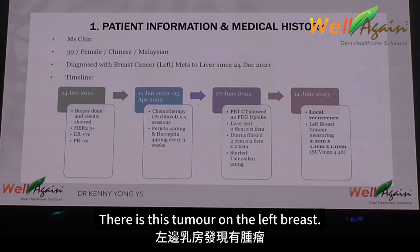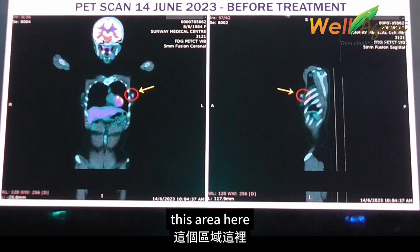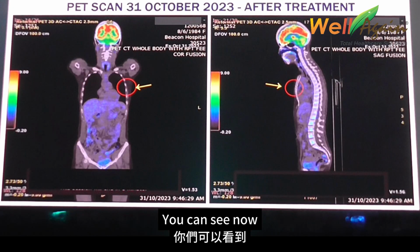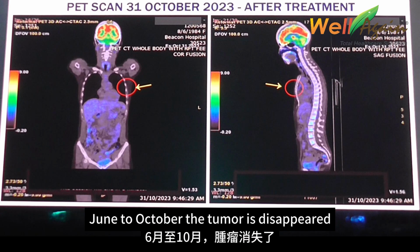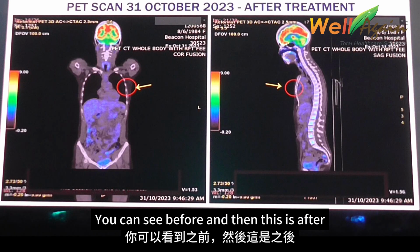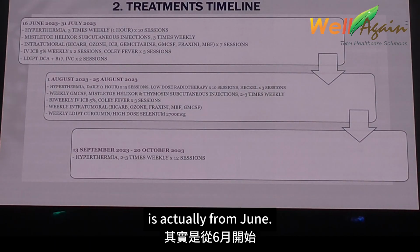Then there is this tumor on the left breast, and you can see it on the PET scan in this area, and the patient is really anxious. This is in June, okay. And then you can see now after the treatment, from June to October, the tumor has disappeared. You can see before, and this is after. So the treatment timeline is from June.